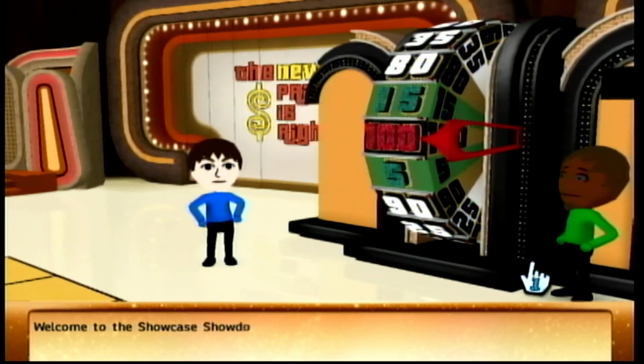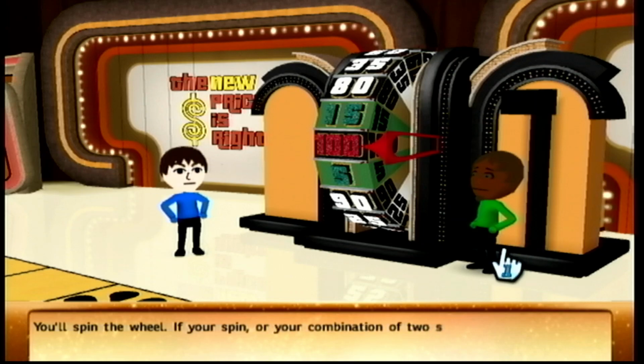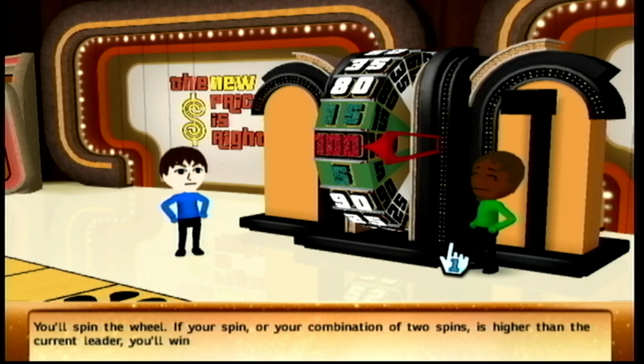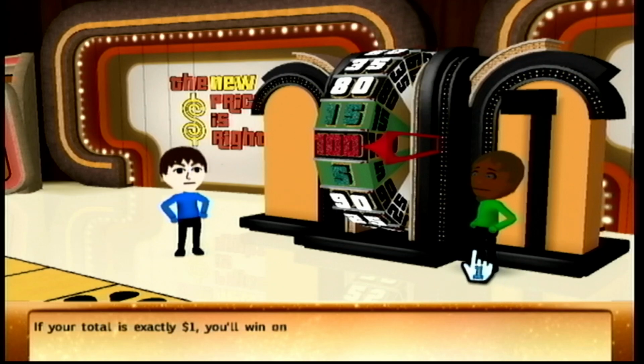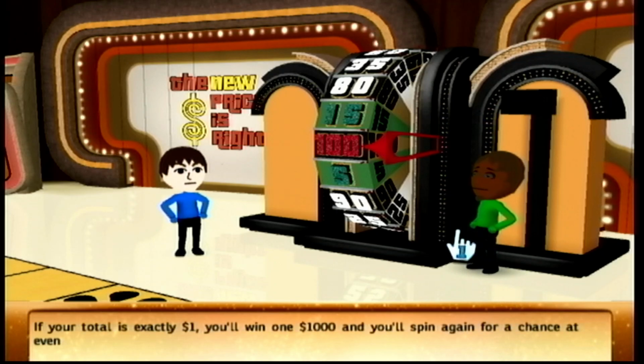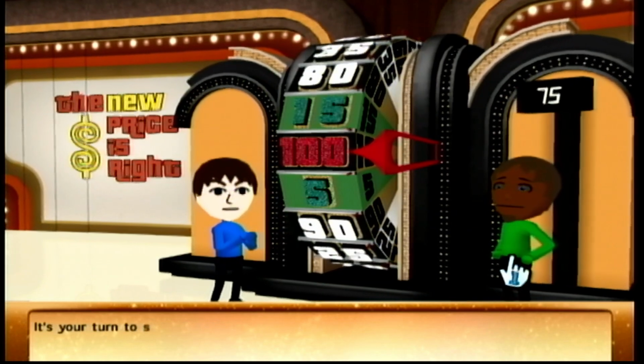Welcome to the Showcase Showdown. You'll spin the wheel. If your spin or your combination of two spins is higher than the... Be careful, though. If you go over $1, you'll lose. If your total is exactly $1, you'll win $1,000. This is the current leader. Beat his score to win. It's your turn to spin.